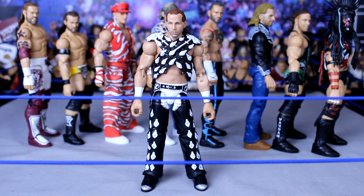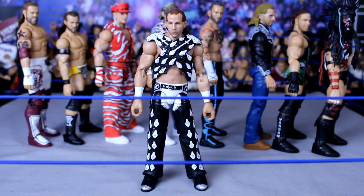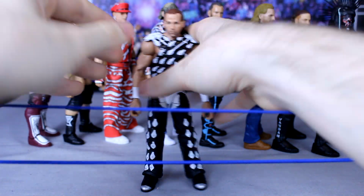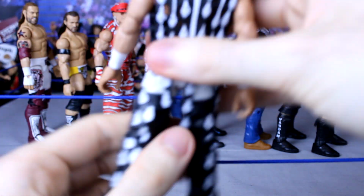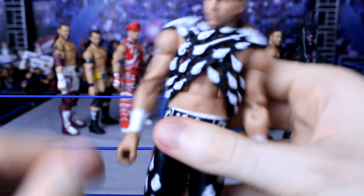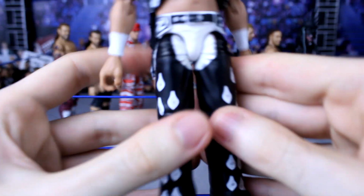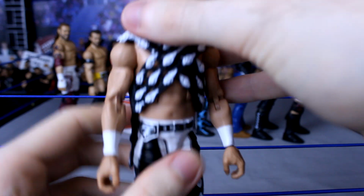Yes, this is the only figure that appears twice for different attires, and please tell me this came out this year. I believe it did, yes, because it would be the SummerSlam figures. So obviously here you go, Shawn Michaels, Ruthless Aggression, love it. More Ruthless Aggression figures, please. It was kind of a toss-up between this one and the red one, but the reason I like this one more is because it's from one of the best matches in wrestling history, Shawn Michaels versus Hulk Hogan, where he's jumping all over the place.